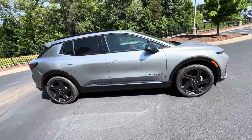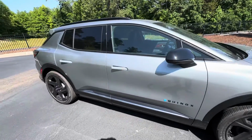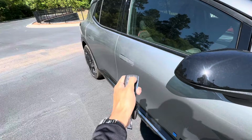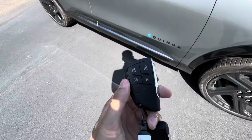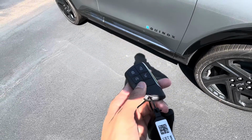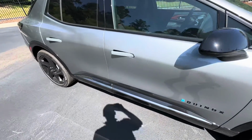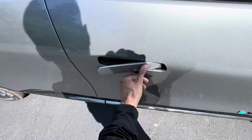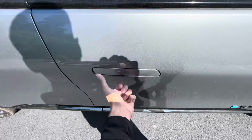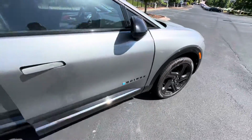Another cool feature is when you unlock the vehicle, the door handles come out. So a lot like the Cadillac Lyriq, you can lock the vehicle to tuck them back in or unlock it. On the key as well, we have lock, unlock, remote start. You can open up the back trunk and our panic button. You can also lock or unlock the vehicle by putting your finger on this little square right here. So that's how the door handles function.